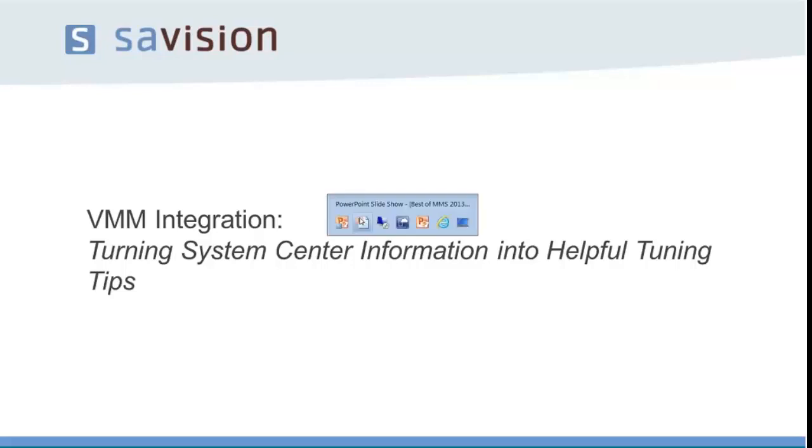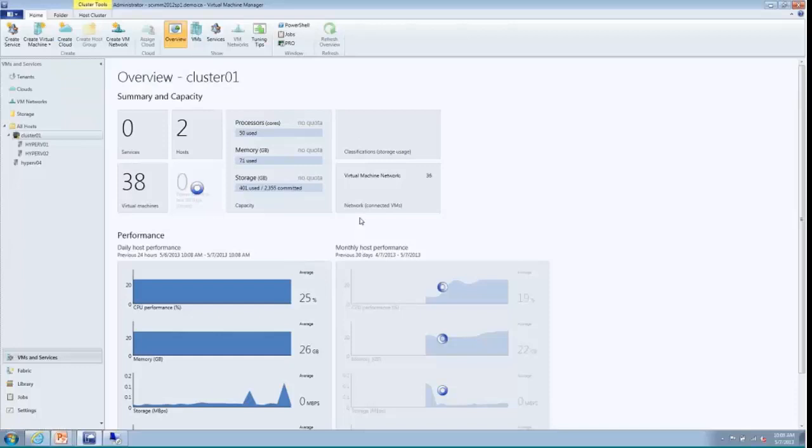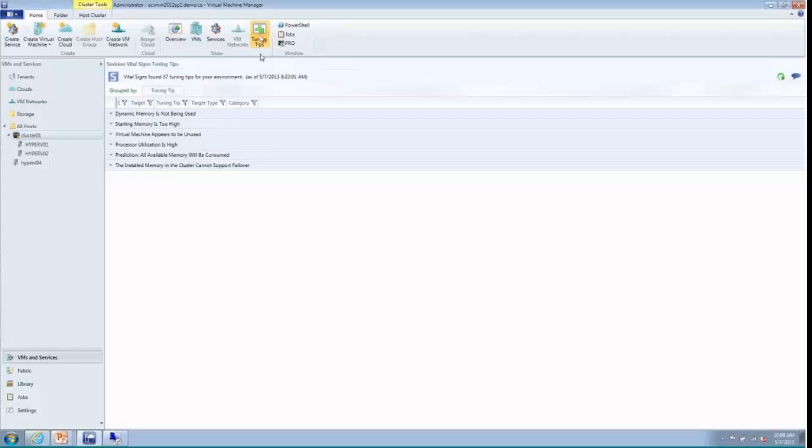So let's take a look. Okay. So here we are right in Virtual Machine Manager. This is Nick. I work for Savision. And if you look at the ribbon bar at the top, you'll see a little icon called Tuning Tips. So we'll just choose Tuning Tips. And we're right into our Virtual Machine Manager add-in.